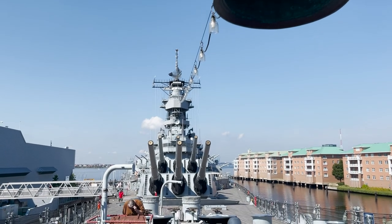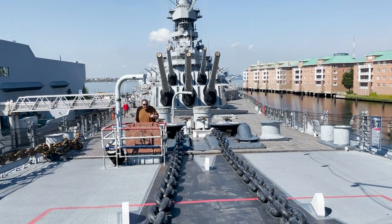So we are at the very bow of the ship. Sorry, you're pointing at me. I'm the important part up here. This battleship is almost 3 football fields long. You cannot say football. This is our third try at doing this. This is almost 3 football fields long, and almost 17 stories high from the very bottom.